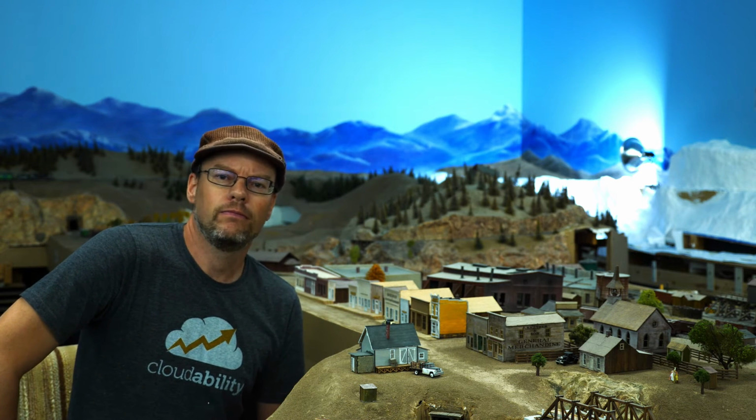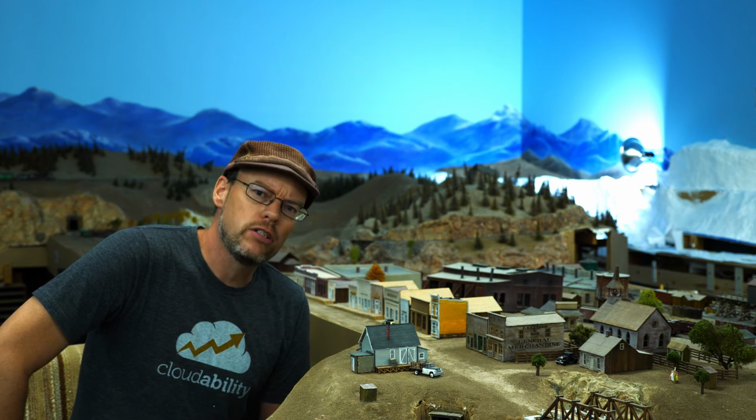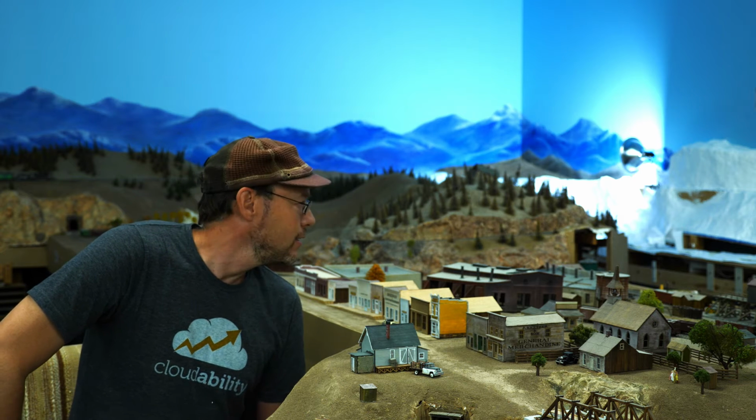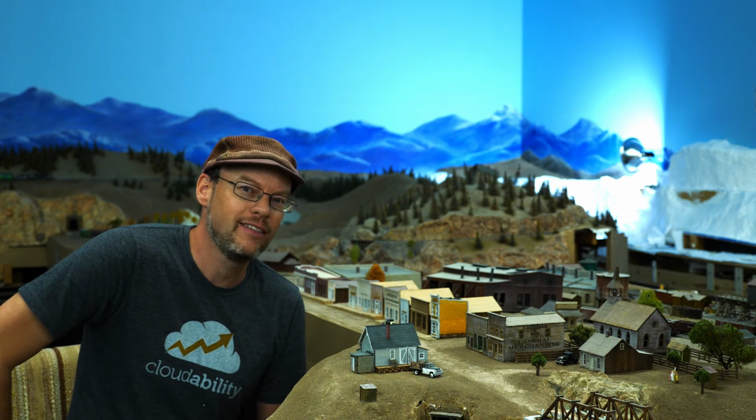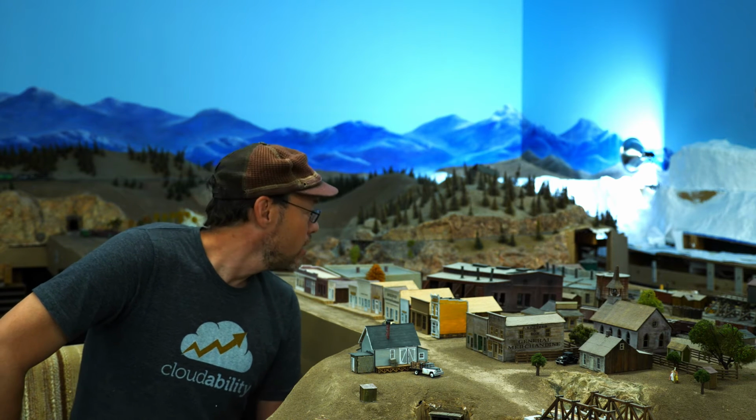Well, there you have it. Got more done. I think we're actually close to doing some rock molds next. Don't hold me to that though, but we've just been having fun slapping Hydrocal around everywhere.